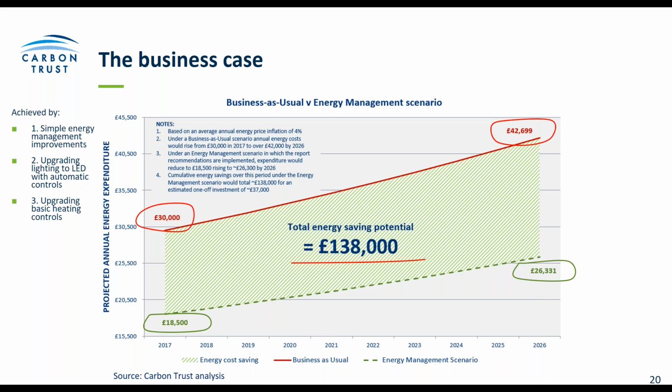What this graph is quite good at illustrating is the space in between the business as usual and the energy management scenario lines, which is that a total energy saving of around £138,000 could be achieved over that 10-year period, taking into account inflation at the current rate as well. As I say, I just wanted to flag that with the case study examples, what we've been looking at is year one savings and simple paybacks. But if we delve into the business case for a lot of these recommendations, then quite often it can be even more compelling than that. So that's just something to bear in mind.